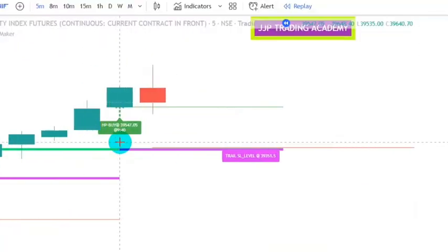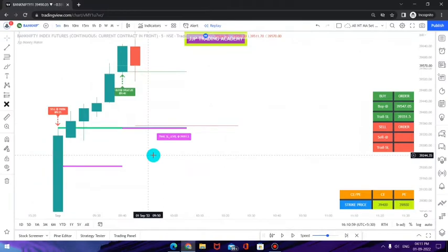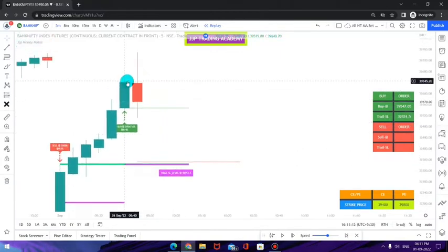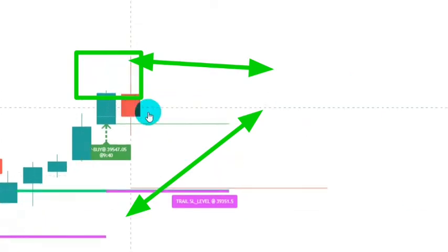You can see here, right now in the 9:40 candle there is a buy signal, that is the HP buy entry. So the high probable buy entry has been taken at 39,547 at the 9:40 candle. For this candle's confirmation, we are going to see the levels first of all. The green level is in the same place, and the violet level is also below only. Now the candle is closed above both levels. So this is a valid buy entry, an HP buy entry. So we can take the buy entry in this candle itself.